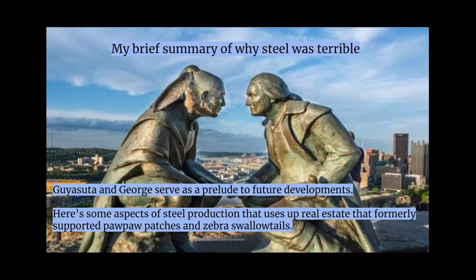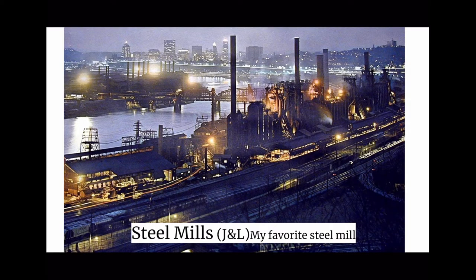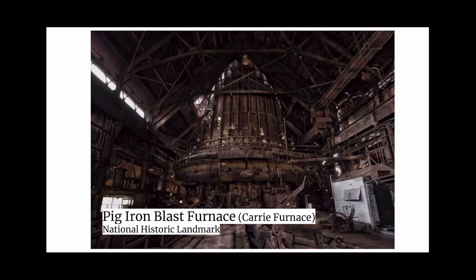My brief summary of why steel was terrible. Gaia Suda and George serve as a prelude to future developments. Here's some aspects of steel production that uses up real estate that formerly supported pawpaw patches and zebra swallowtails. Steel mills. J&L, my favorite steel mill.